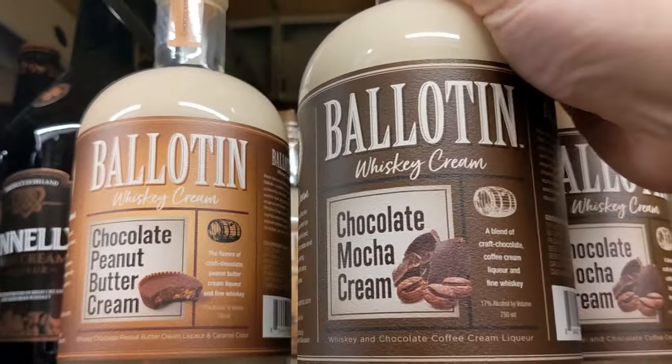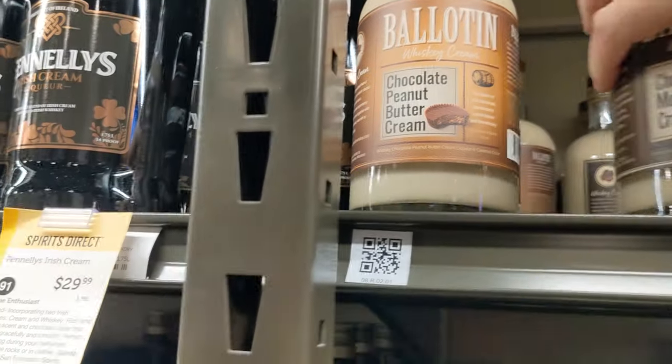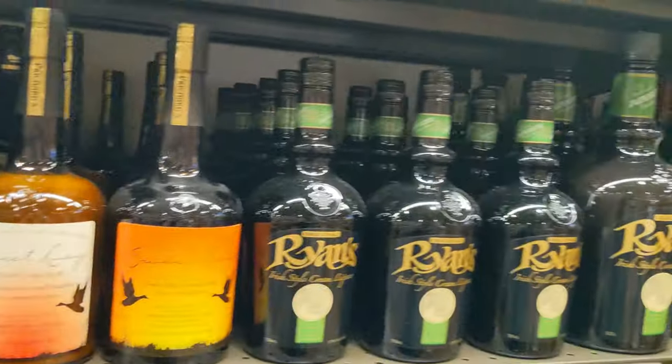There's a chocolate turtle version of this that's actually really good that I've had. It's a whiskey cream. I don't think I see the chocolate turtle, but it's a peanut butter cup too. That'd probably be pretty good.